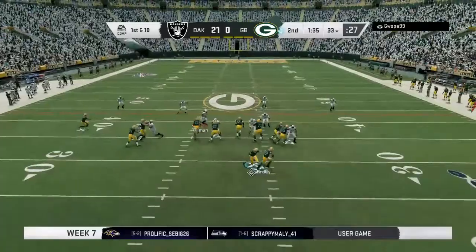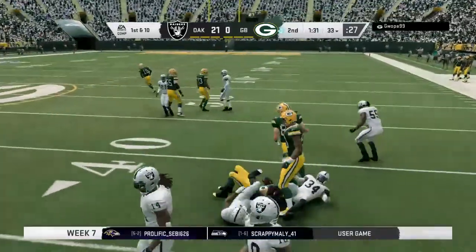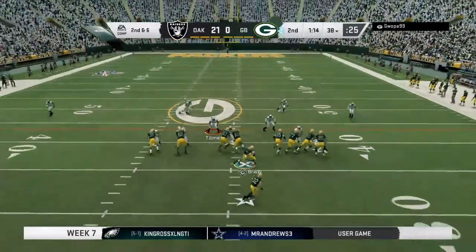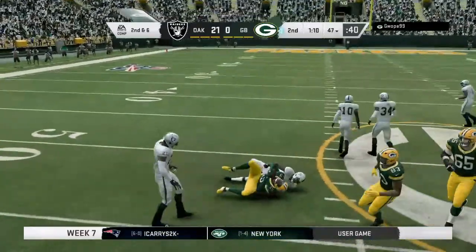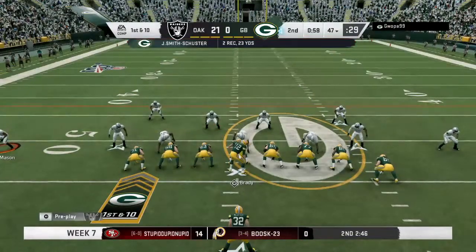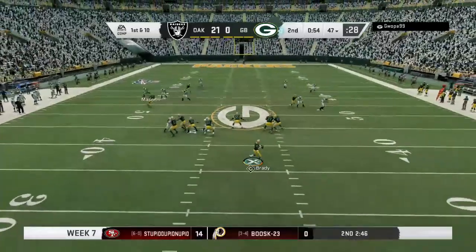13 yards, first down Packers. On first down, this is McCaffrey. They give him 4 yards there. It'll be 2nd and 6. Open man completes it to Smith-Schuster. And he slips up past the 45 before being tackled. Give him 10 there. Good enough for a Packer first down. Now a play fake here on first down.